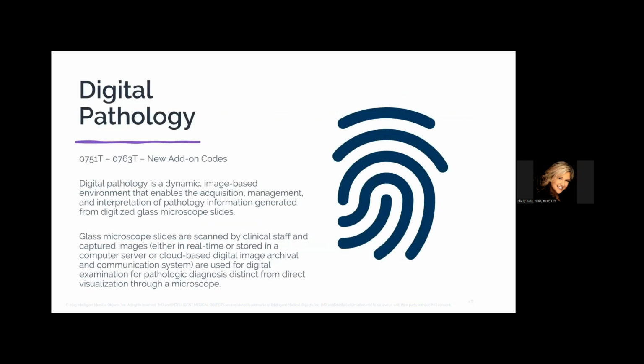Digital pathology. 0751T through 0763T are new add-on codes. These new add-on codes are used for digitalization of glass microscope slides performed for the numeric level specified. The parenthetical notes direct what existing Category 1 codes these codes are to be assigned with.